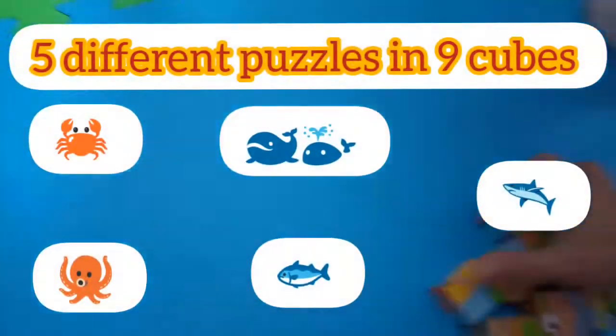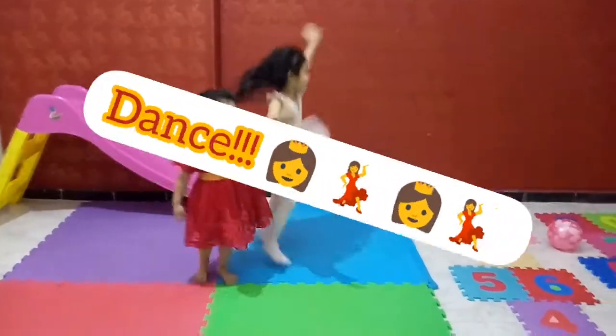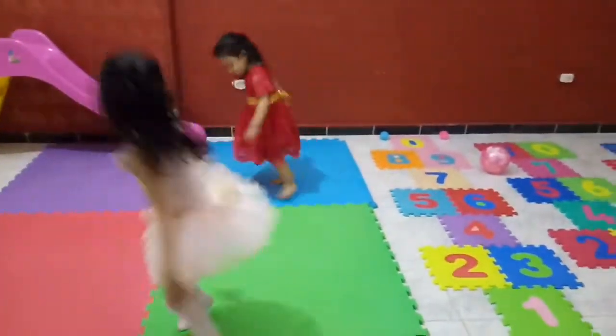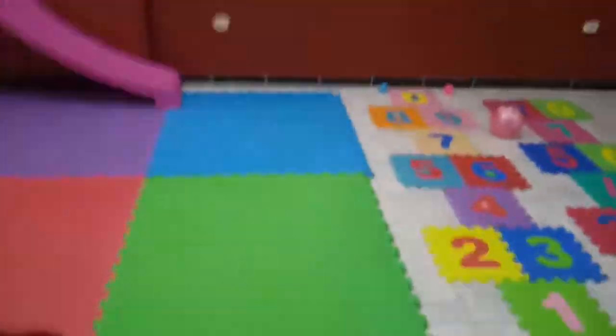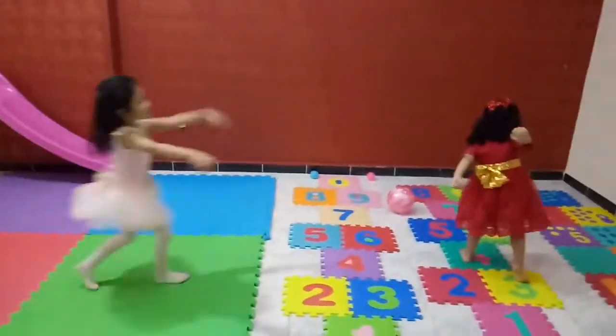Okay, Mama will keep this one first. Dance! Be careful. Be careful, Yara. Ooh, yes, it's a ballerina. Okay, show me the step for a ballerina. Yes, okay, show me your dance. Ooh, yes.